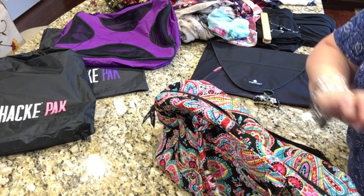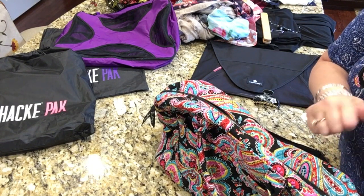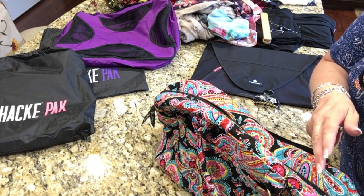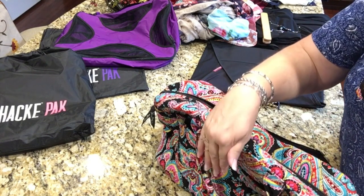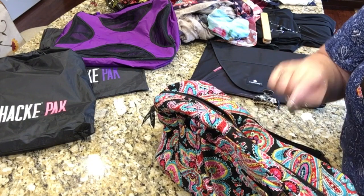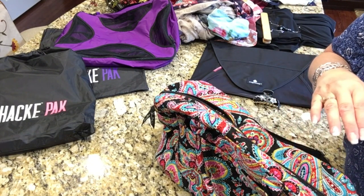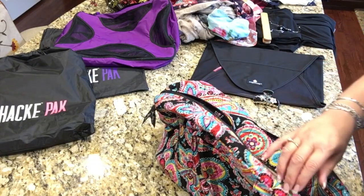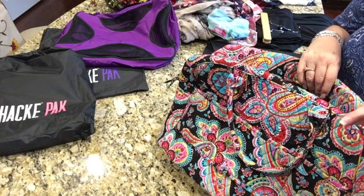That's another hint. I always have a 3x5 card in all of my suitcases with our name, address, contact information, emergency contact, all of that information. I put it in the front pocket of all the suitcases. I also put extra luggage tags in each suitcase. So that's very important for me to do. I feel much more comfortable that way.